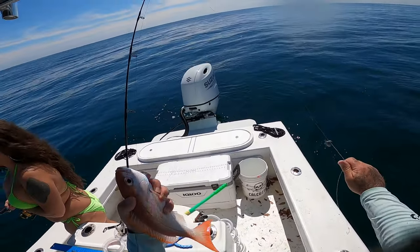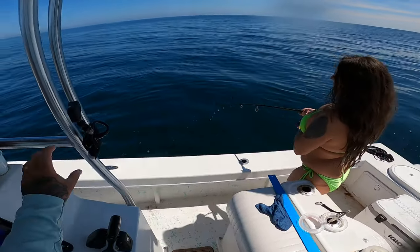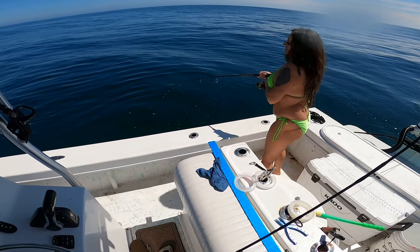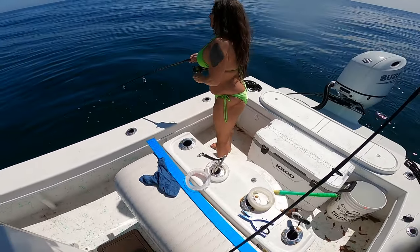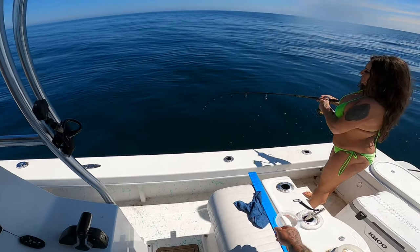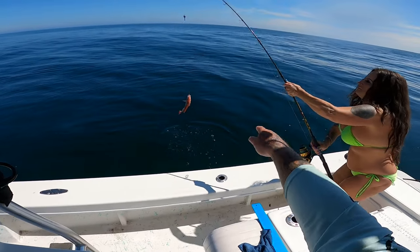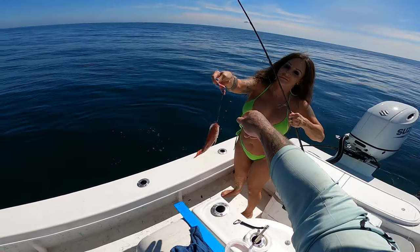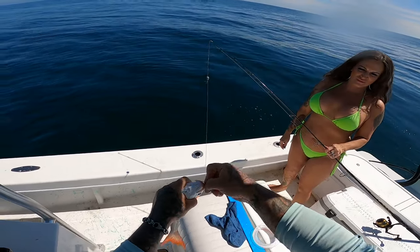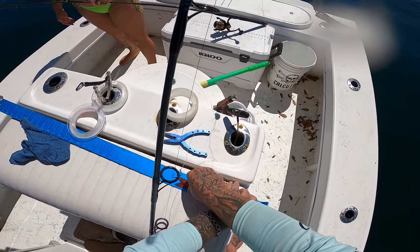Nope. 11 and a half inch vermilion. Oh, get him, babe. That might be a vermilion, too. Maybe a little. I'm tired of catching rats. I think that's going to be a vermilion. Yep, it is. See if he's 12. Nice one, babe. Vermilion snapper. Nope, 11.